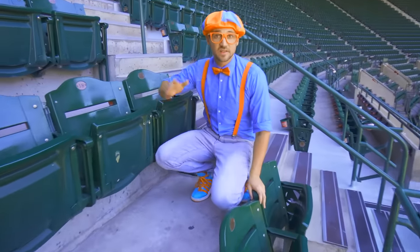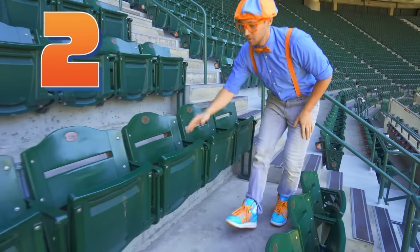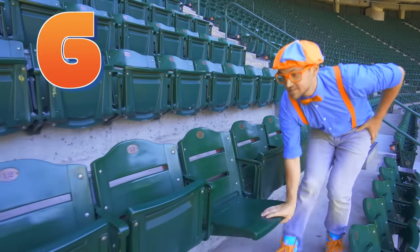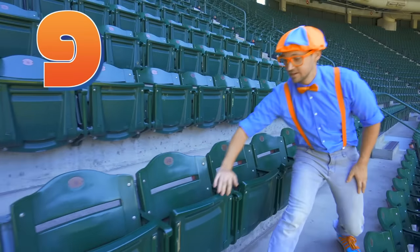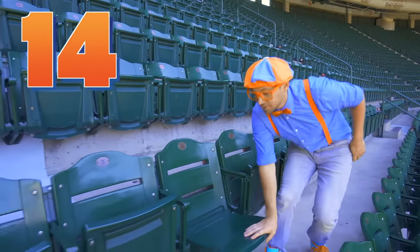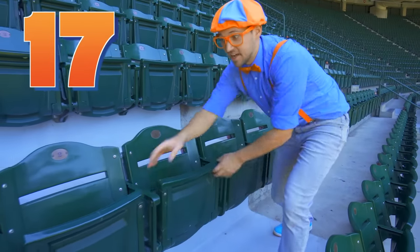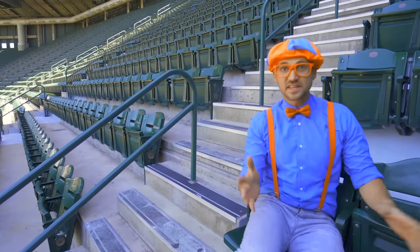Okay, let's count this row of seats. Ready? 1, 2, 3, 4, 5, 6, 7, 8, 9, 10, 11, 12, 13, 14, 15, 16, 17, 18, and 19. Whoa, that's a lot of seats in this row.